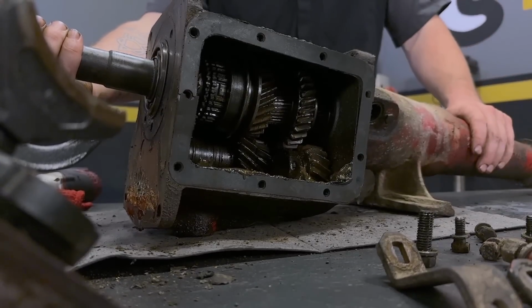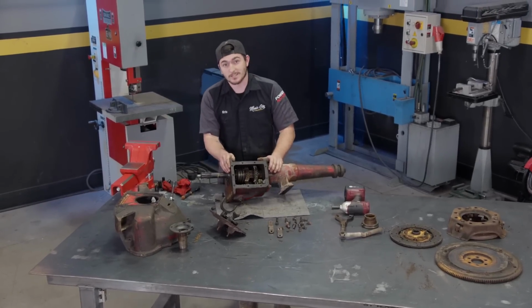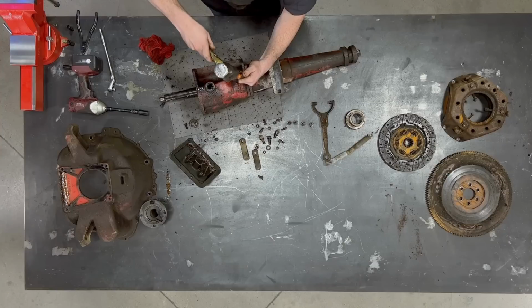And that right there is exactly what we expected to find. So let's get these guts pulled out and see just how bad it is.